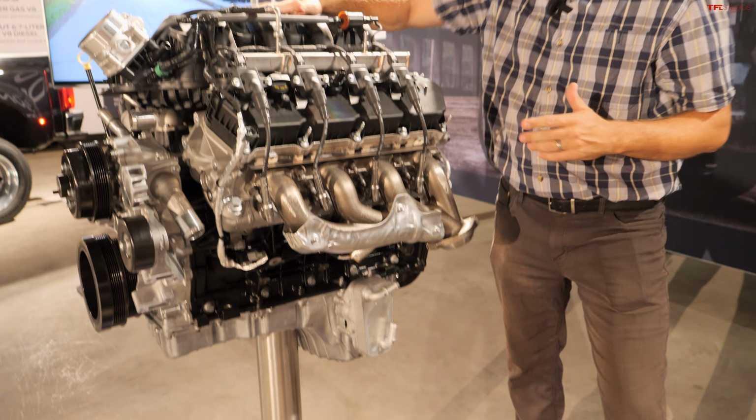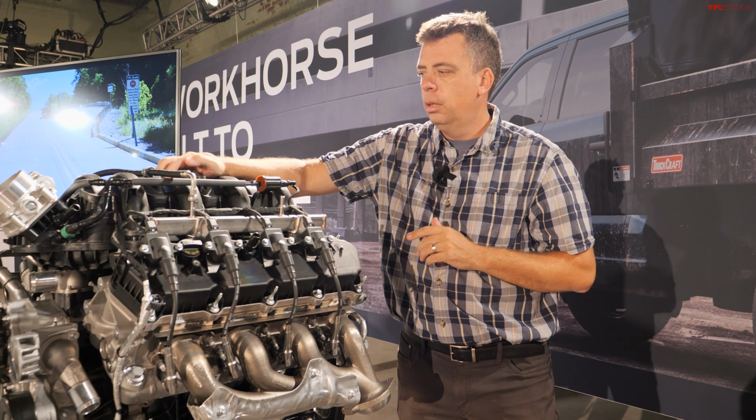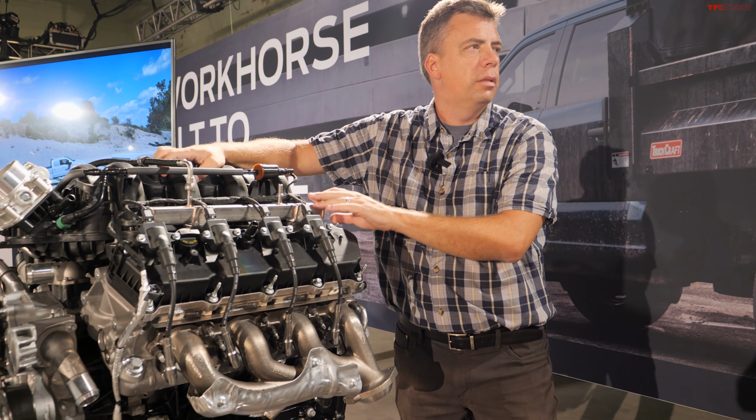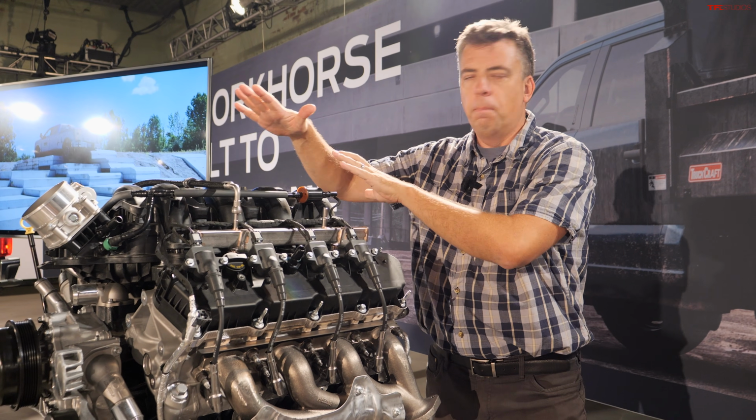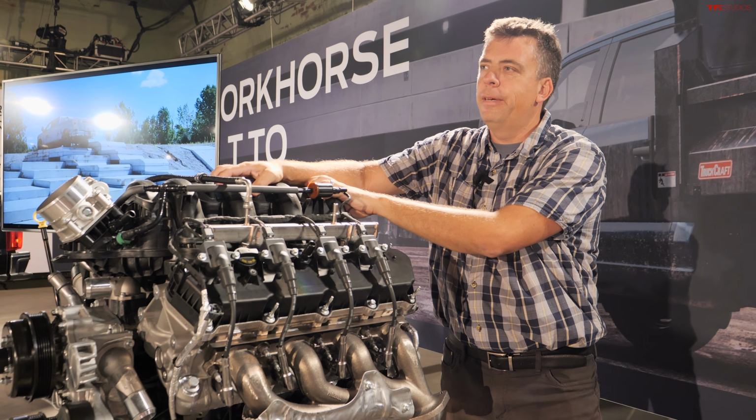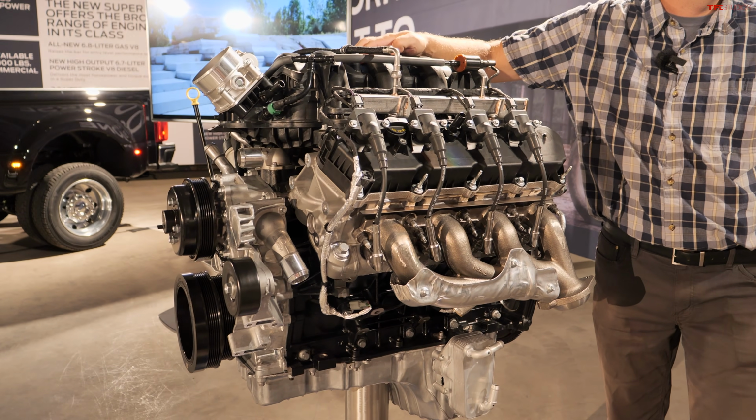By the way, I'm going to call this, so it needs a nickname. Do you have a nickname for this engine? I'm open. What do you think? Well, I was thinking Godzilla is a 7.3. This is like the Mothra. No, this is King Kong. King Kong, I like it.